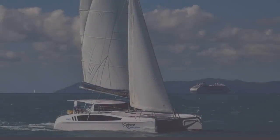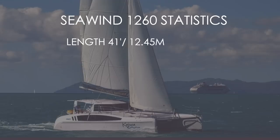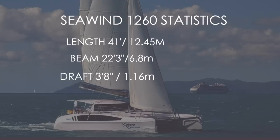Now let's look at statistics for the Seawind 1260. She is a 41 foot catamaran. That is 12 meters 45 in metric. The beam is 22 feet and the draft 3'8". So that's only 1.16 meters.